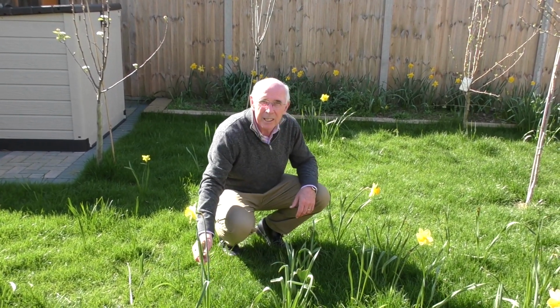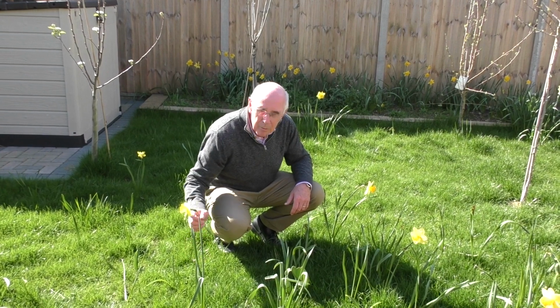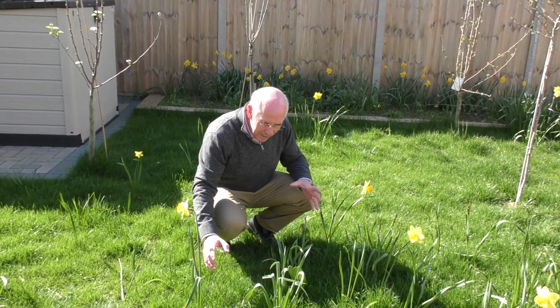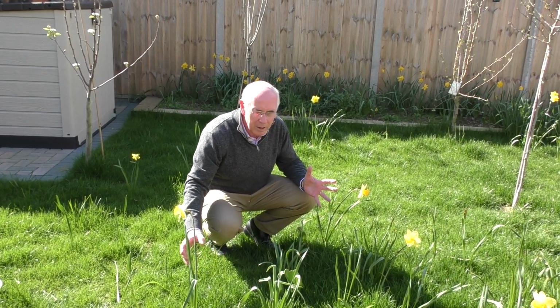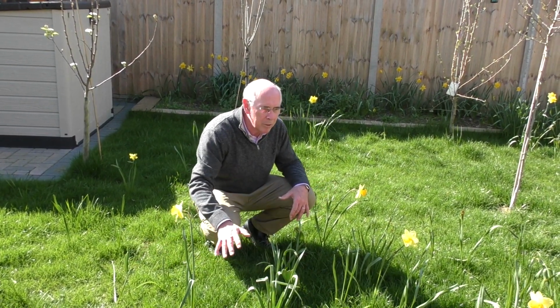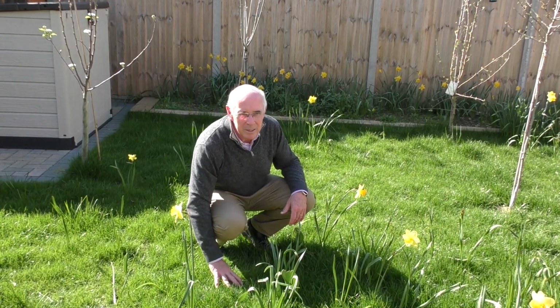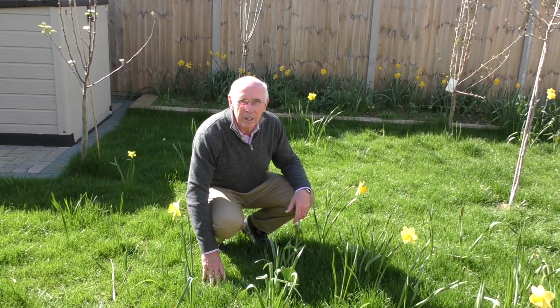We really should leave it for the leaves to absorb the goodness back into the bulbs, but as we're not too worried about them, I think we're probably just going to mow it off. But it is doing extremely well. Very happy with this, and we're delighted about this part of the garden.